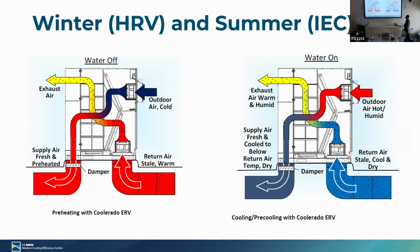The unit we are testing is an HRV, a heat recovery ventilator, which is what we call it during the winter season, when it recovers the heat. And in the summer, it's an indirect evaporative cooler, IEC, where it's cooling with some water on the right side, you can see. So step into this. You have outdoor air coming in, which is cold in winter, and it gets preheated by the warm stale air coming from the building. It's then delivered into the rooms and conditioned space.